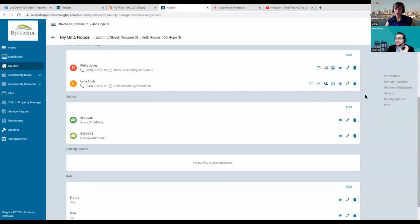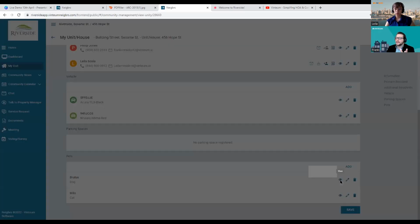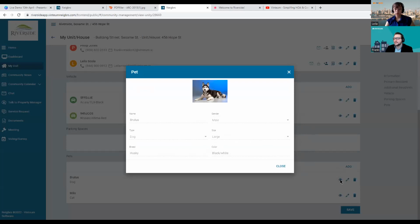If your association also tracks vehicles, you can do that through our system, parking spaces, as well as pets. So that can come in handy if there is a lost pet within the community. You can easily track and see who it belongs to.